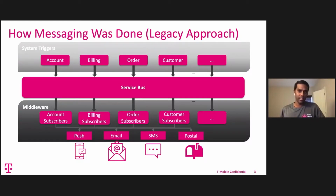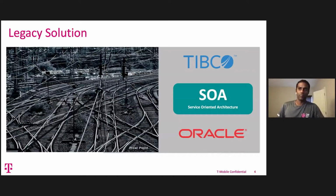Again, it's painstaking. Developers have to spend a lot of time from the beginning: analysis, design, development, test, and code. That usually takes probably 6 months before you can even get something into production. Even though this picture looks all straightforward, with lines from top to bottom and everything looking clean, in essence it looks something like this for us, because messages were going from left to right, right to left, in all directions.